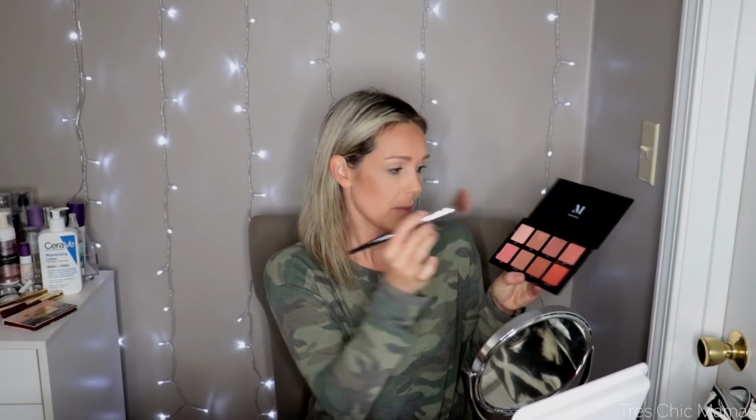These are very pigmented. So I just do a couple of taps, and then I tap the excess off my hand. But I'm not afraid of going in with too much blush because blush fades on me really fast. So I look a little crazy in the beginning, but then it will fade throughout the day. So that's okay. If you guys are interested in my brushes, I use mostly Morphe brushes. I can link them down below as well.